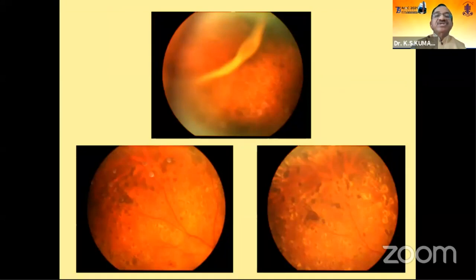This is a patient post-vitrectomy, again in the 20 gauge era, who developed a large giant retinal tear, but much to our surprise, with a double bubble technique where we injected another bubble after 48 hours, we were able to salvage the eye with pneumatic alone.